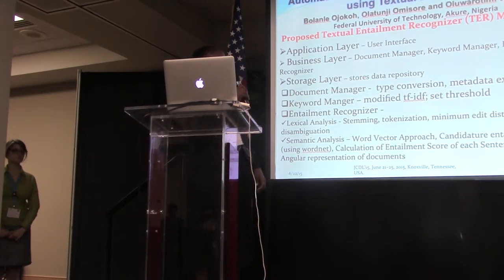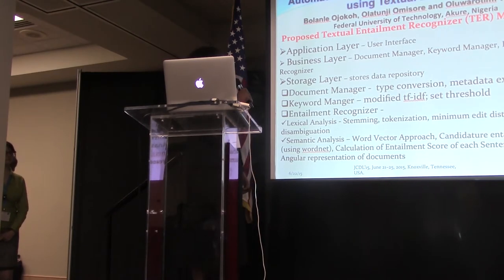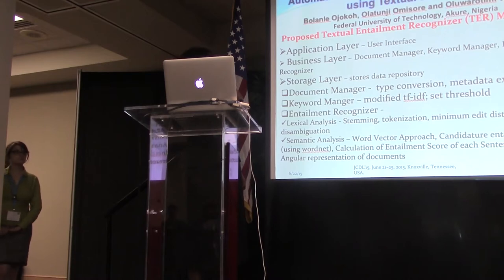Joku from the Department of Computer Science, Federal University of Technology in Nigeria. The topic before me is automatic classification of research documents using textual entailment. The proposed model, the TER model, consists of three layers: application, business, and storage layer. The business layer is the core layer, which consists of the document manager, the keyword manager, and the entailment recognizer.